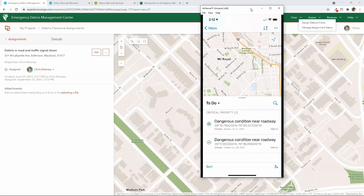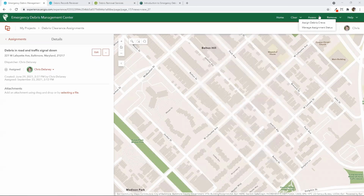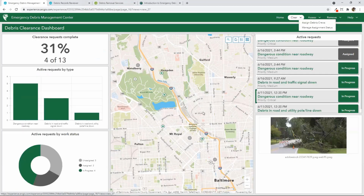clear and open. And that information in turn makes its way back to the operations center, where the debris manager is coordinating with the emergency manager and other stakeholders, and they are able to view in real time all of the road obstructions that are being identified by our first responders using the Road Debris Reporter app, as well as all of the status of the various clearance work that's being done by the clearance crews.